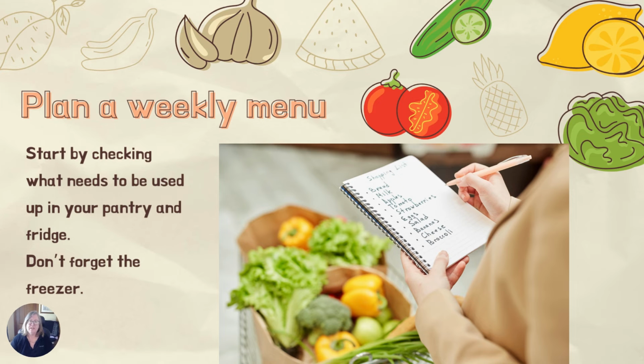It serves as a visual reminder to use those ingredients before reaching for new ones. Also, don't forget to check the freezer before you make your shopping list. Often we have more stored away in our freezers than we realise, and this can save both on time and money while reducing waste. By incorporating these habits into your routine, you not only minimise food waste, but also make the most out of every supermarket trip.